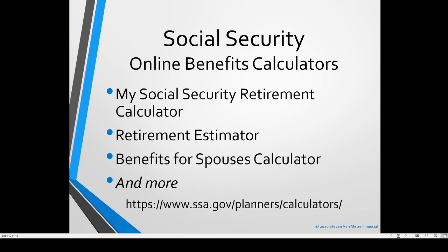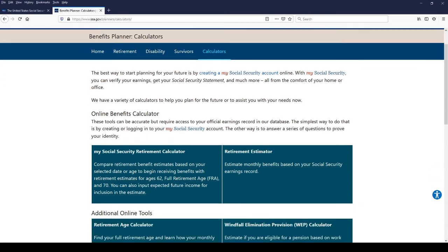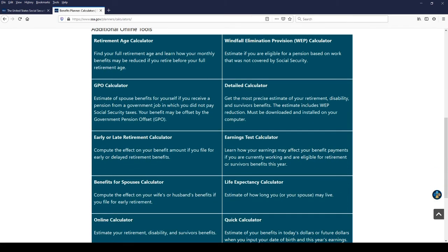In addition to the My Social Security Retirement Calculator and the Retirement Estimator, Social Security has other online benefits calculators that you might find helpful. The most popular one is the Benefits for Spouses calculator, and there are many others. Let's go take a look. On the Benefits Planner under Calculators, you'll see there is the My Social Security Retirement Calculator and the Retirement Estimator that are the same as the main page, and beneath there are additional online tools, with the most popular one being the Benefits for Spouses calculator that allows you to compute the effect of your wife's or husband's benefits if you file for early retirement.